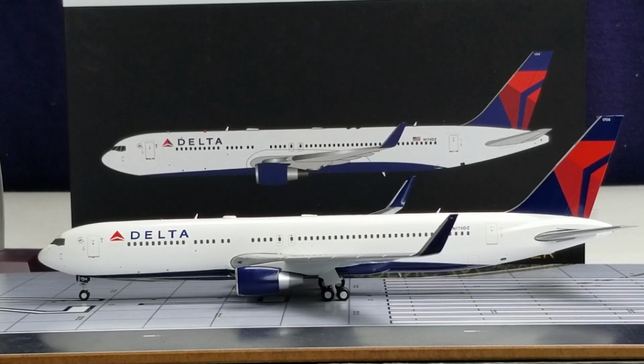Okay, this is Delta's current livery scheme, which is called Upward and Onward. This livery scheme was actually introduced on April 30th, 2007, after the airline emerged from bankruptcy restructuring, as this livery continues to honor Delta's past heritage, while at the same time reflecting a modern look for an airline that is totally focused on the overall experience.